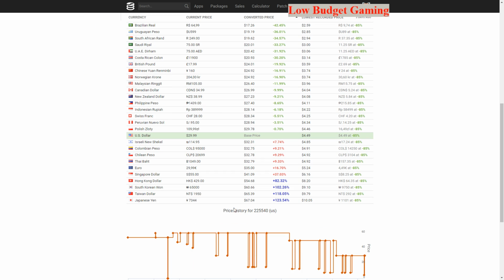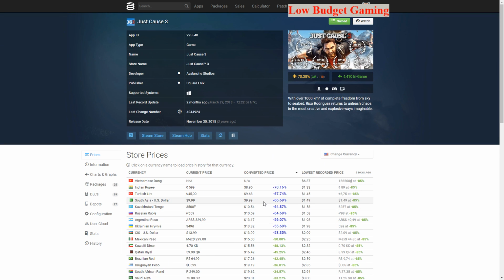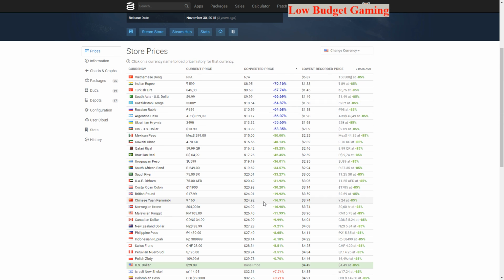So most expensive it seems to be in the Japanese region. Southeast Asia surprisingly is a bit expensive. Normally it's the euro and the pounds that's at the bottom, but for some reason Just Cause is more expensive in these regions. Now there is regional pricing for most games, but some publishers don't do that. They just convert it directly. So for example, with Bethesda, the game might be more expensive in India actually.